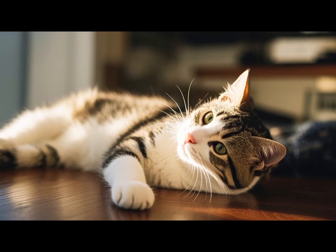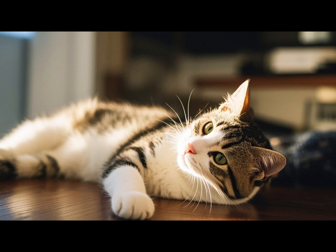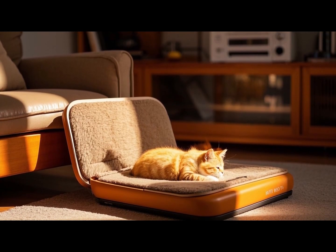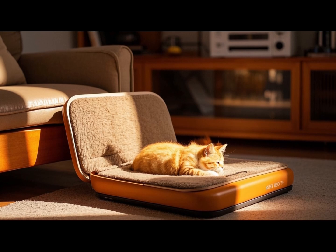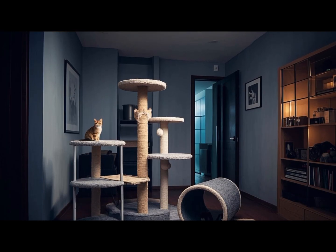Living environment. Bambinos are strictly indoor cats. Their hairless skin and short legs don't mix with the outdoors. They need a warm, cozy home. Think 70 to 80 degrees with heated beds or sunny spots. A small apartment works, but add cat trees or tunnels for playtime.